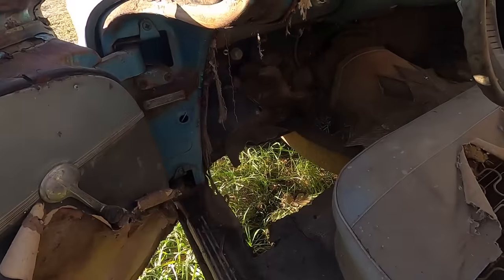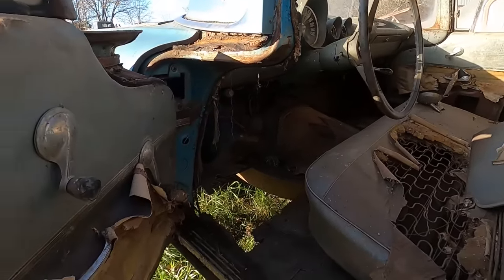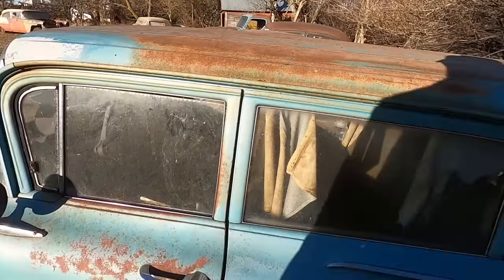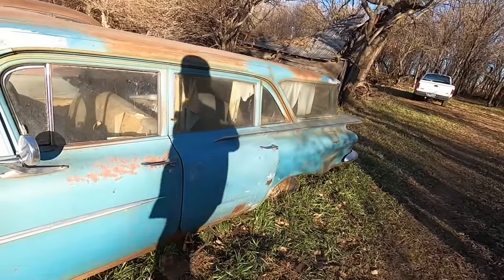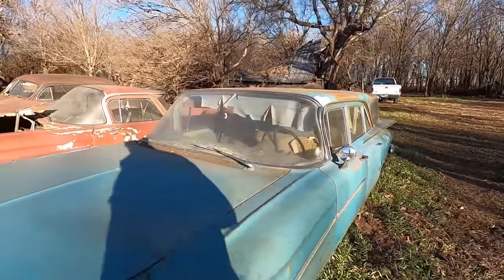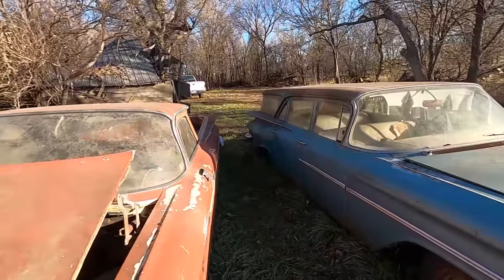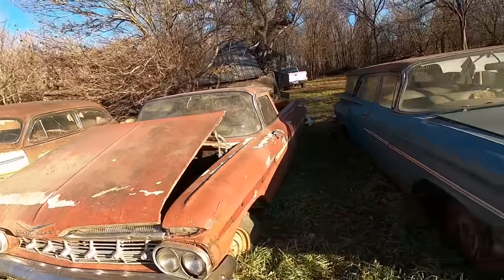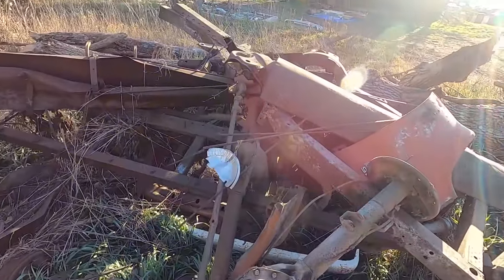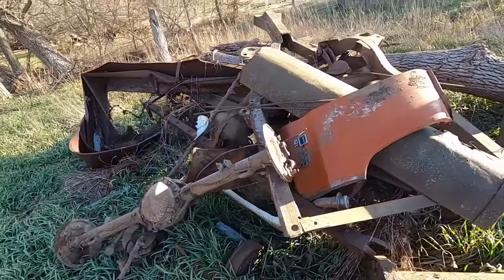Oh boy, Bluetooth floors, three on the tree. I see no transmission in there. Every one of these cars is missing the drivetrains. Back fender's pretty schmucked up. She's tough. No title on that one, but there is a title on the El Camino. Some rear ends and a front end out of a four-wheel drive. I don't know enough about four-wheel drives to tell you what those are.